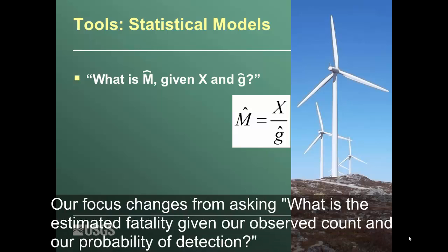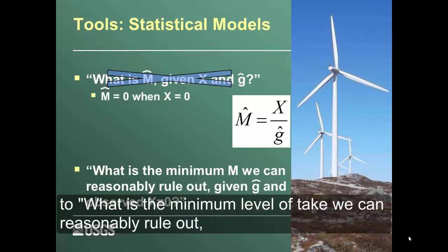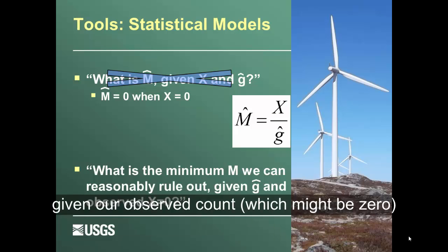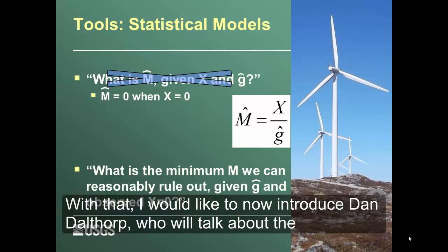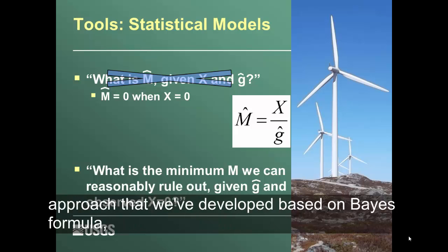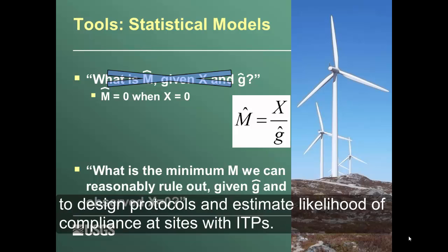Our focus changes from asking, what is the estimated fatality given our observed count and our probability of detection, to what is the minimum level of take we can reasonably rule out given our observed count, which might be 0, and our probability of detection. With that, I would like to now introduce Dan Dalthorpe, who will talk about the approach that we've developed based on Bayes' formula, talk about the evidence of absence software that he's written, and give examples of how the software can be used to design protocols and estimate likelihood of compliance at sites with ITPs.